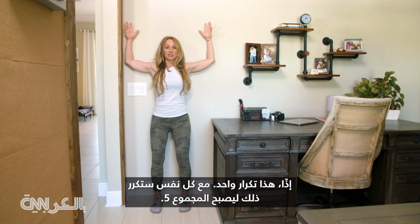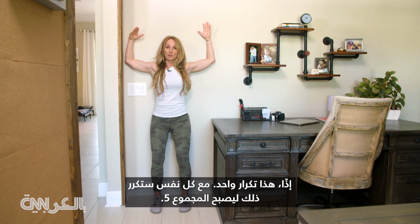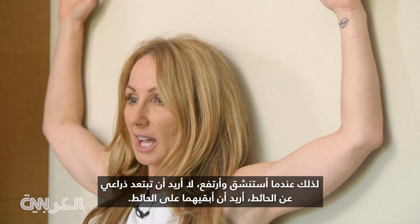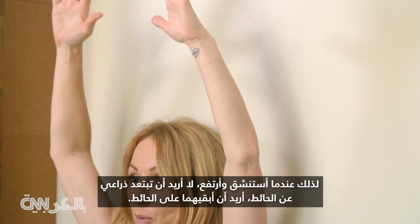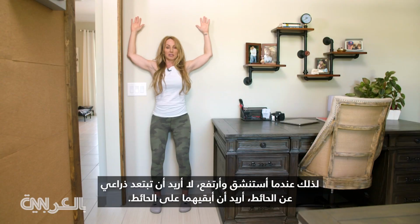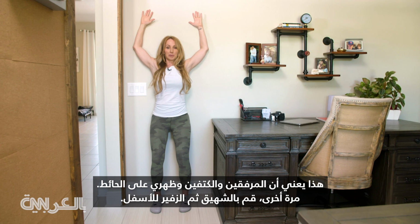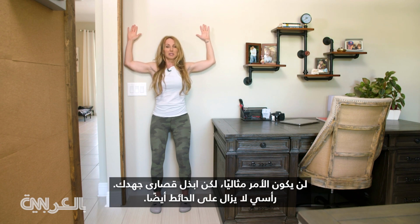So that's one repetition. So with each breath, you'll do a repetition for a total of 5. Now what I want though is don't go so high that you lose the touch point. So as I inhale and I come up, I don't want my arms to come away from the wall. I want to keep them against the wall. So that means elbows, shoulders, my back is against the wall. Again, inhale up and then exhale down. It won't be perfect, but do your best. My head remains against the wall as well.